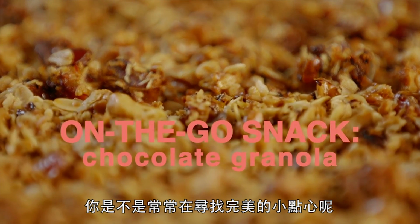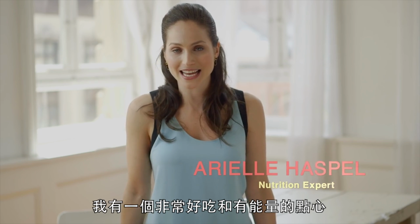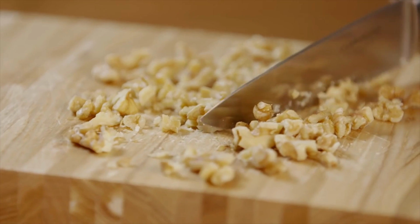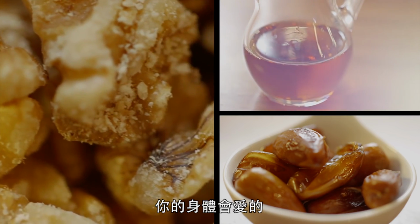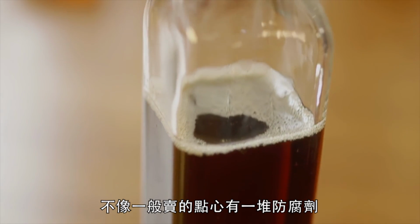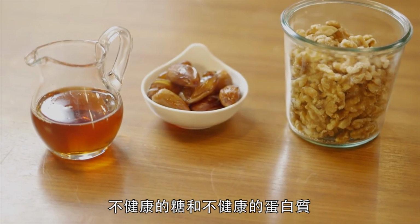Aren't you always looking for that perfect on-the-go snack? Well, I've got something delicious and energizing. Chocolate granola. This is loaded with fiber, antioxidants, and natural sugars your body will love, unlike a lot of store-bought granolas that are often filled with processed oils, preservatives, sugar, and soy protein.